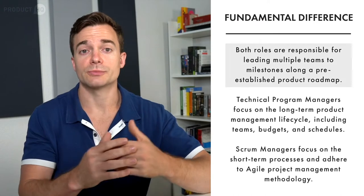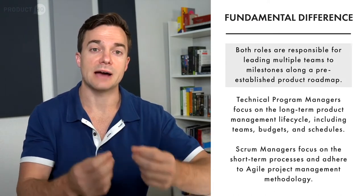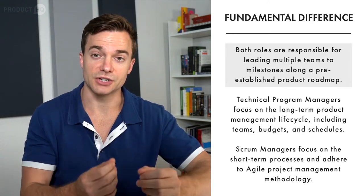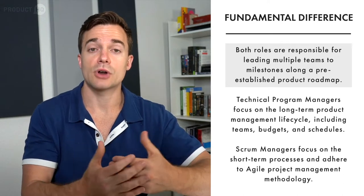The technical program manager and the Scrum Manager are both crucial players in the product management lifecycle, and even have some overlapping tasks. These two roles are both responsible for managing multiple teams through a pre-established product roadmap towards a pre-established product vision. Both roles also include some level of risk assessment, cloud-based program management, and setting team milestones.